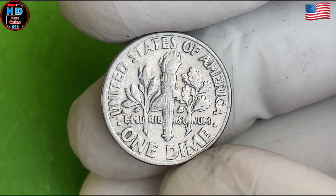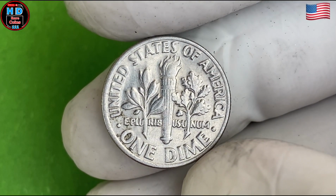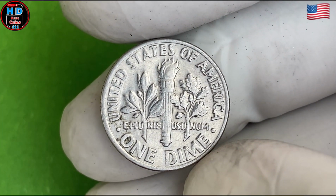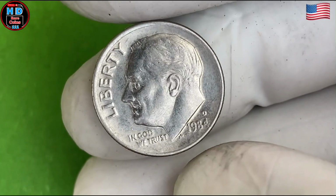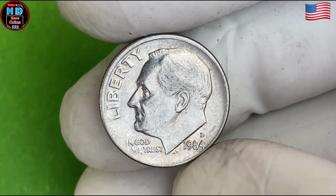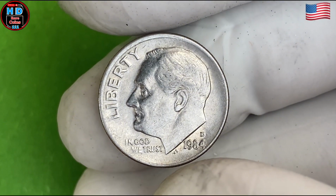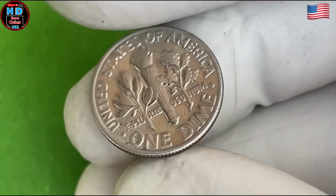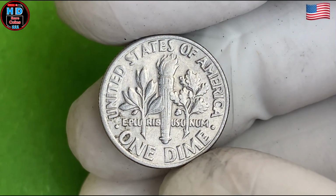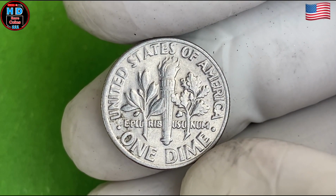The design has remained largely unchanged since the coin's introduction, with only minor modifications to accommodate changes in minting processes over the decades. Despite being an everyday coin in circulation, some years, including 1984, stand out as particularly interesting to collectors due to specific factors like coin condition, rarity, and even potential mint errors. The 1984 Roosevelt dime was produced during a time of economic stability and growth in the United States. The early 1980s had seen the country recover from a recession, and President Ronald Reagan's economic policies were ushering in a period of prosperity.